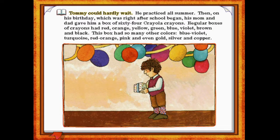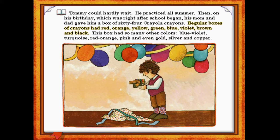Tomie could hardly wait. He practiced all summer. Then on his birthday, which was right after school began, his mom and dad gave him a box of 64 Crayola crayons. Regular boxes of crayons had red, orange, yellow, green, blue, violet, brown, and black. This box had so many other colors: blue violet, turquoise, red orange, pink, and even gold, silver, and copper.